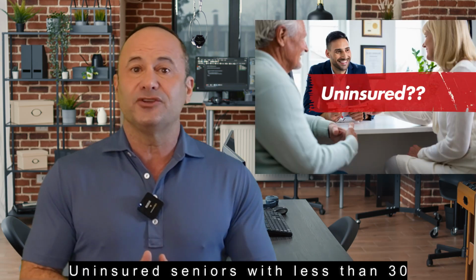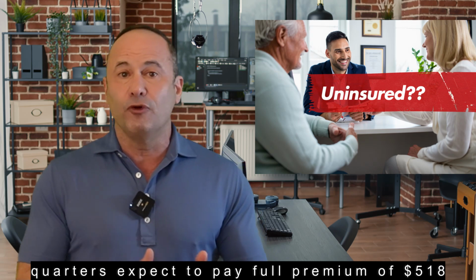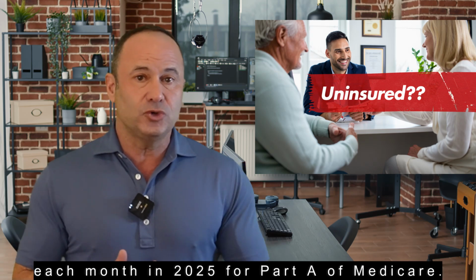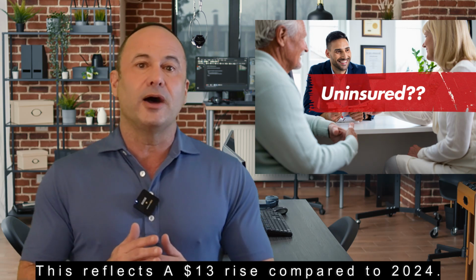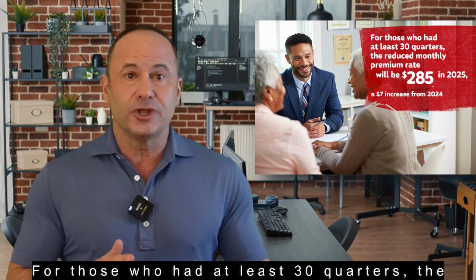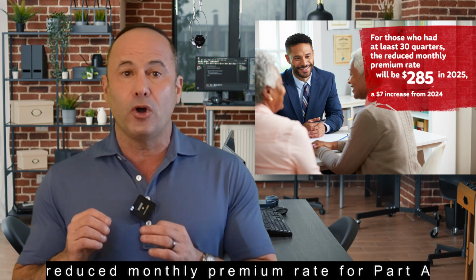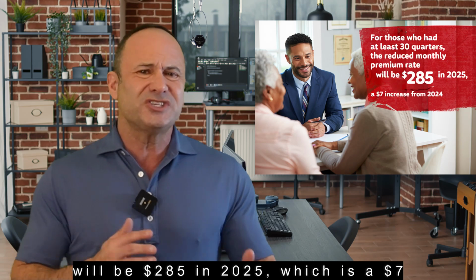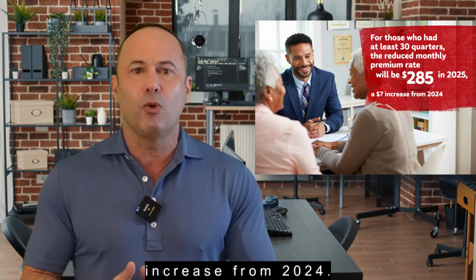Uninsured seniors with less than 30 quarters can expect to pay the full premium of $518 each month in 2025 for Part A of Medicare. This reflects a $13 rise compared to 2024. For those who had at least 30 quarters, the reduced monthly premium rate for Part A will be $285 in 2025, which is a $7 increase from 2024.